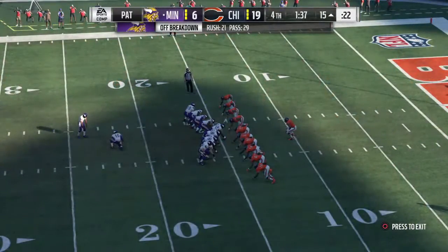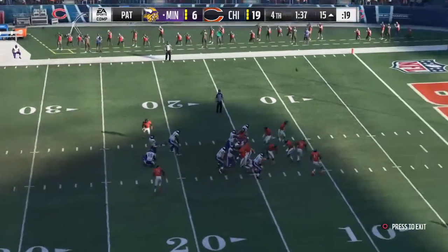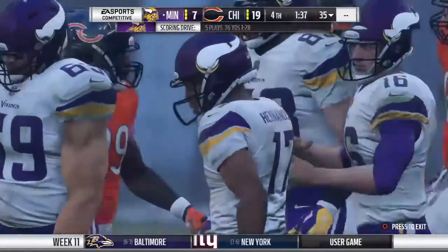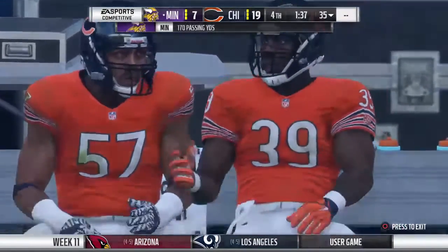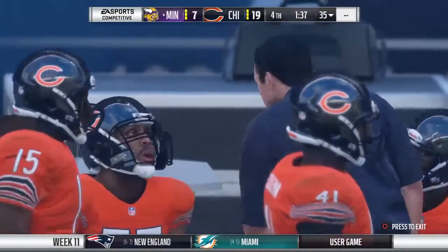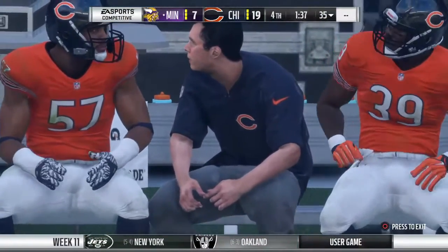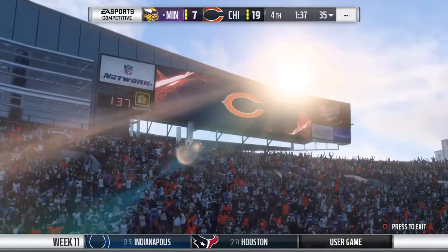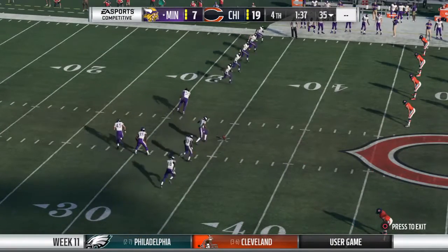Still an important piece of business to take care of, the extra point. And they're able to cut the deficit to 12. The drive summary that time, 5 plays. And it's polished off by a Viking score. Two scores down, 3 timeouts left. Still a chance if they can somehow get this one back.